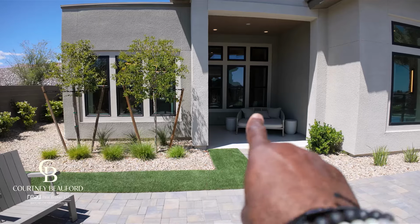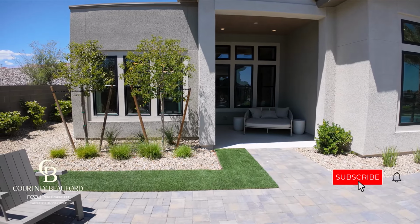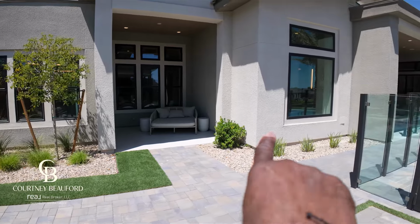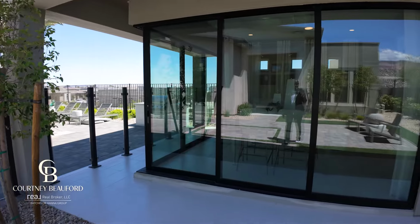There's the back of the house. This is an optional cover off of the primary bedroom. That's the back of your primary. That's where your bathroom is. Actually, the bathroom's right there. And then here is the casita.